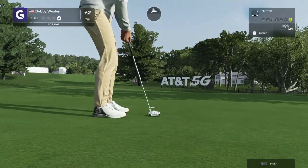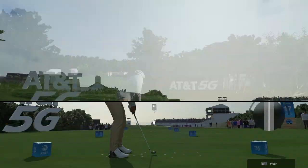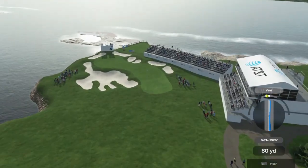Yeah, that looked to be a bit of a misread. Well, I think they fell in love with the line, forgot about the pace. Eight days a week, that rhythm works.